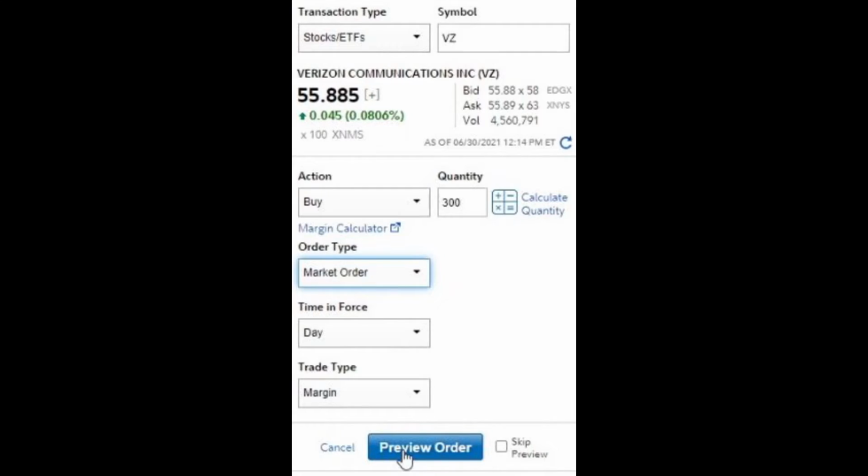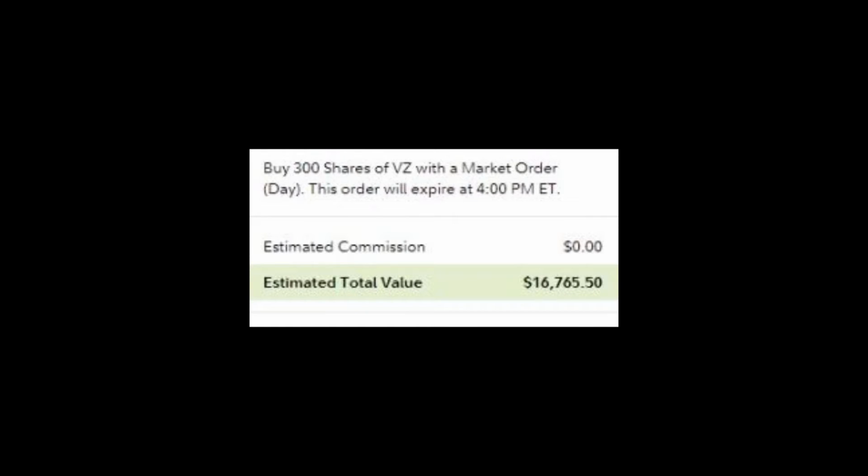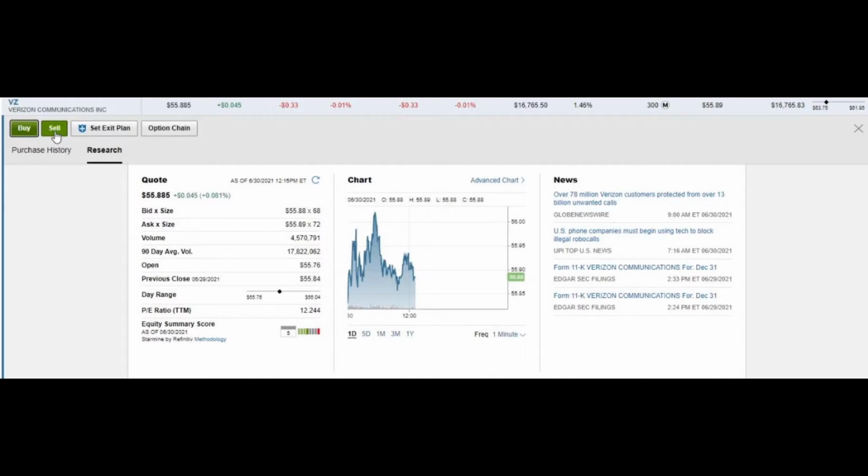So over in Fidelity, let's take a look exactly how you would set this trade up. The very first thing you're going to want to do is buy 300 shares of the stock you're looking at. In this case, it's Verizon, and I bought 300 shares at $55.89. I'm not going to show you that exactly, but trust me, I bought the 300 shares of Verizon, and then I'm going to go set up my option here.